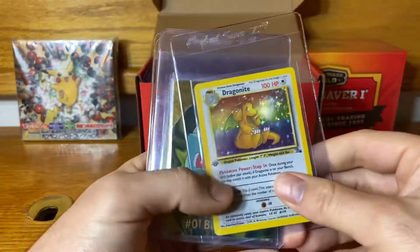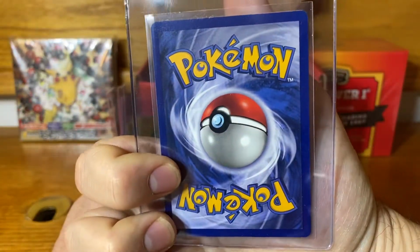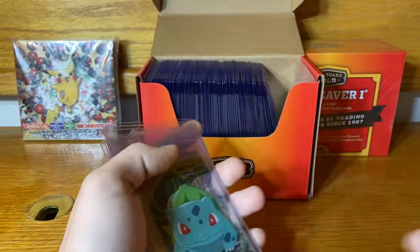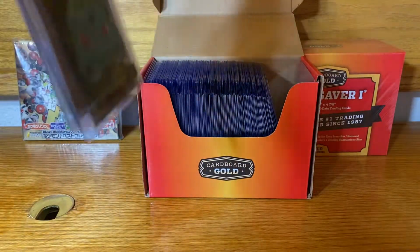Yeah, so these I'm paying $50 each, and it stops right there. That's the last one, and that Dragonite's in pretty good shape. Probably an 8 is my guess for those ones. And those will be back in about 6 weeks time, because I am going to the post office today, right after I shoot this video.